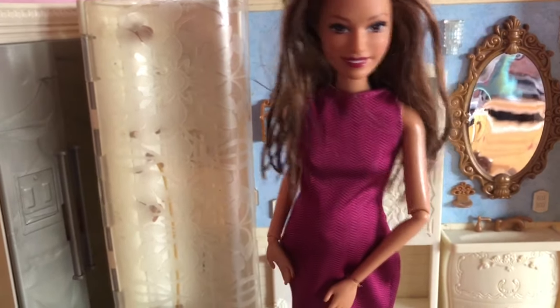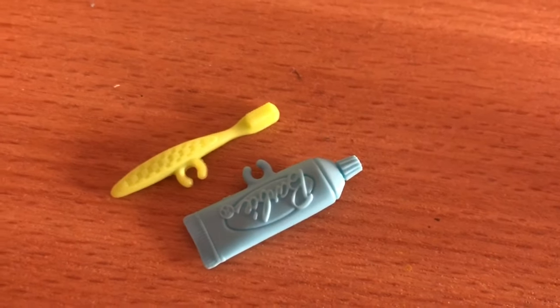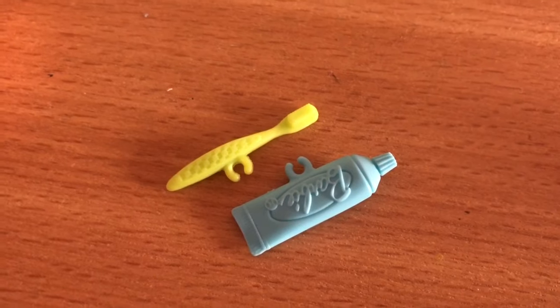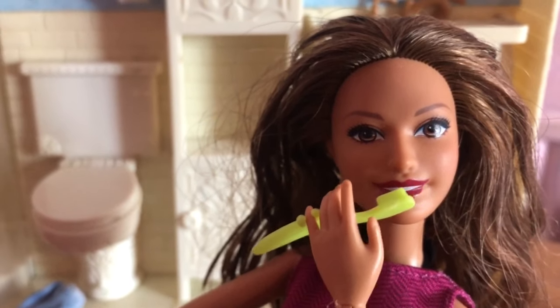And then it's time for me to clean my teeth with toothpaste and mouthwash. I forgot to show the mouthwash, but I do use mouthwash and floss as well. And I just clean my teeth like everybody does in the morning.